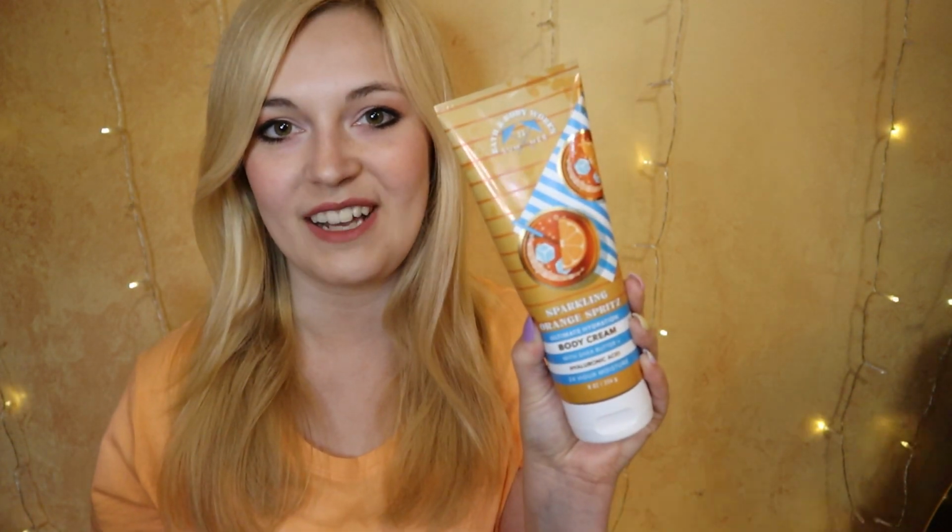I had a reward for a full-size body care item as well, and so I selected the Sparkling Orange Spritz body cream from the new collection for summer that is the Sip and Serve collection. I'm very excited about all three of these scents, mainly the two new ones. Sunset Glow is also in this collection, and I like that one okay, but I would have liked a third brand new one, but that's just me. Loving the other two scents, especially this orange fragrance.